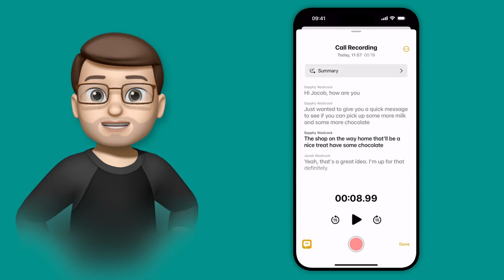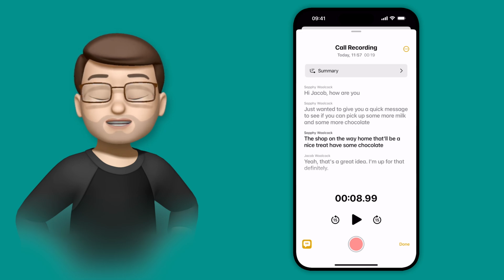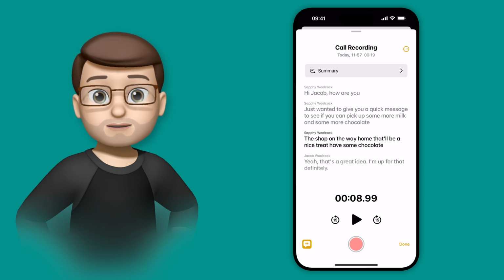And if you've got Apple Intelligence on your device, you'll also get a summary of that call as well, so you can see at a glance what was going on. And because it's in Notes, if you search on your iPhone and the search phrase appears in a transcript, that note will show up as a suggestion for you. There are so many uses for this feature, and I'm really excited it's now finally part of iOS 18.